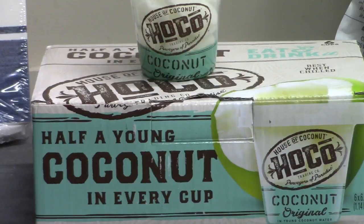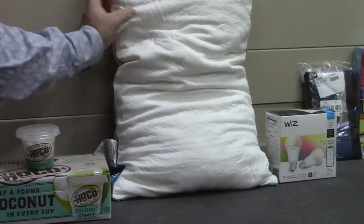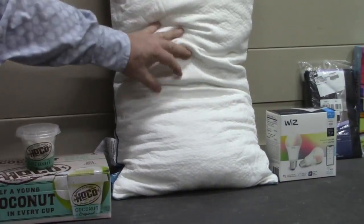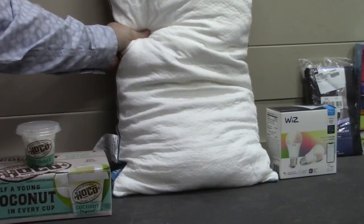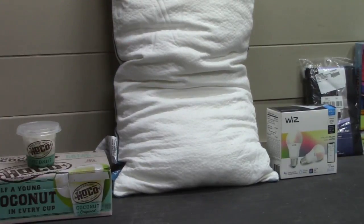Pretty neat. If you're looking for a pillow, this is a nice pillow. This is a memory chunk pillow. I think this is just about the right softness for me. It's not real hard, but it's not real soft either. You can feel that memory foam chunk in there. It's got a big, heavy, quilted cover on it. Standard size. It's a nice pillow.